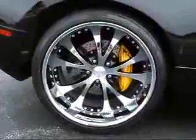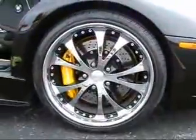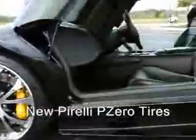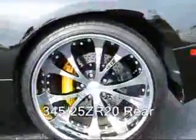Let's take a good look at the excellent condition of the wheels on this Lamborghini. Passenger side are in phenomenal condition. The driver's side, wheels and tires are in excellent condition as well. They do have brand new Pirelli P Zero tires on it.